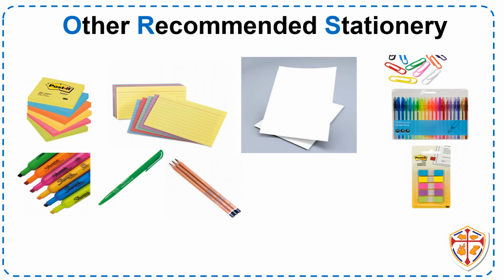And post-it notes, again, during your GCSEs, you may have used these to help you revise. They're especially useful if you just need to write something down very quickly and then come back to it at a later date. So sticking it on the top of a page to remind you exactly what needs to be edited or changed on that particular sheet if a teacher has given you feedback or live feedback in a lesson.